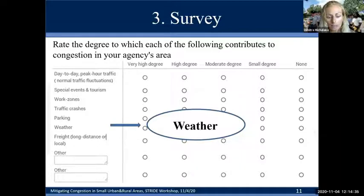So if there is heavy rain, if there are hurricanes, if there are winds, if there is sun glare, because there are some roads that in the afternoon you have the sun directly affecting the travelers. So we asked to find out if those were an issue.